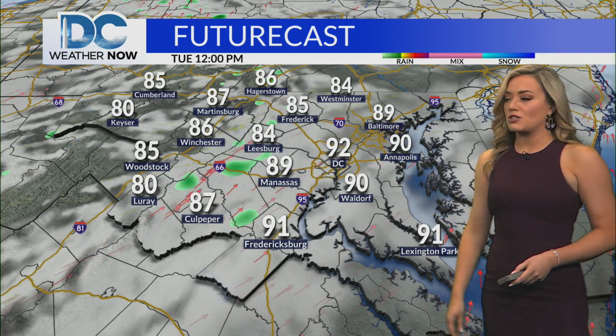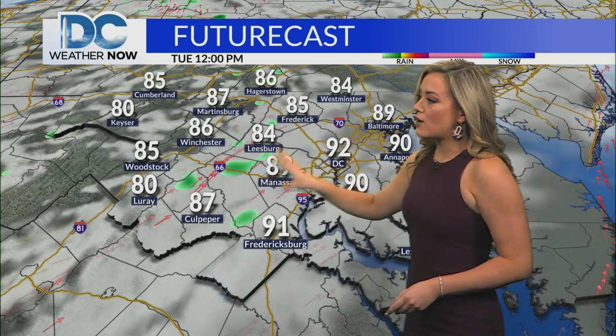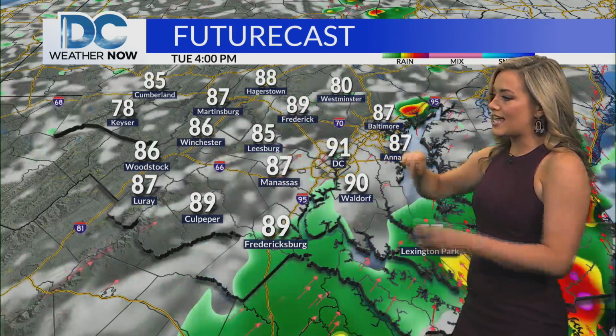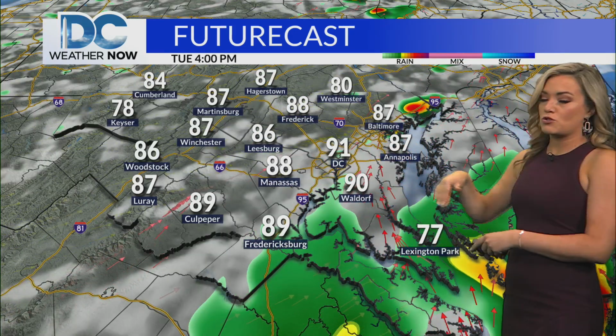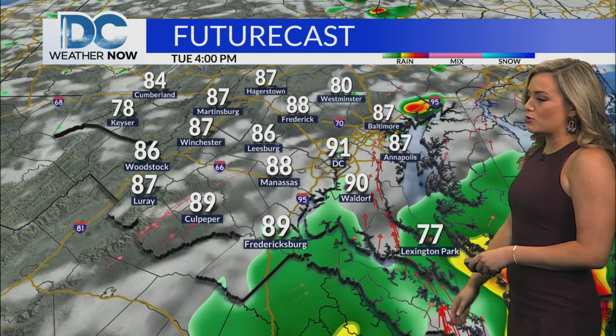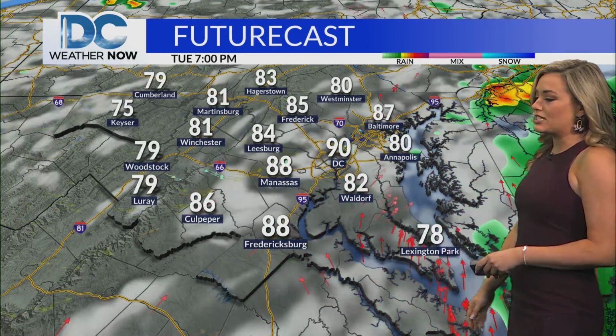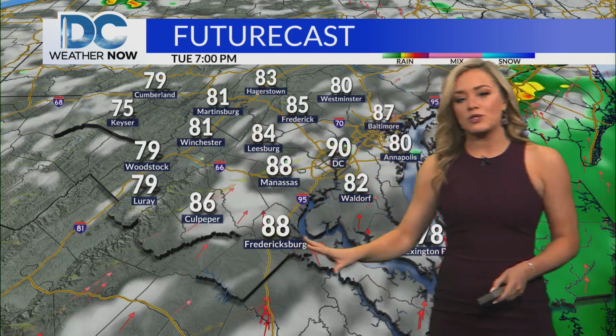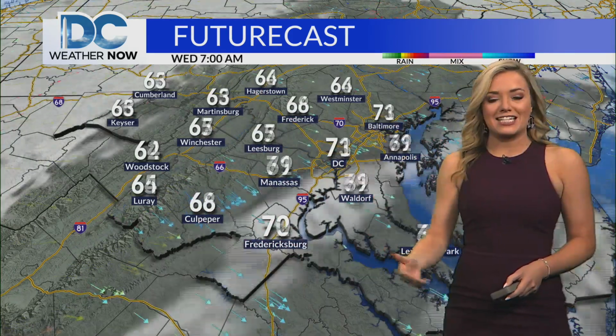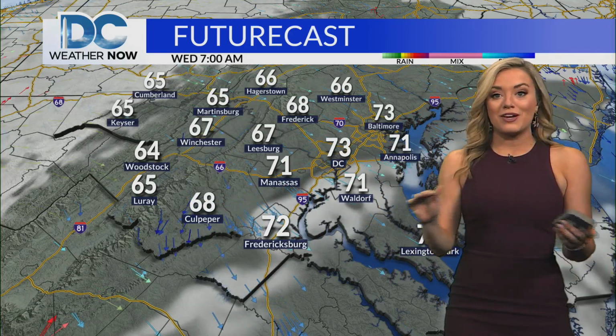Futurecast showing us, in terms of the timing, a few of those spotty showers popping up right around noon today. And then as we look ahead towards later on this afternoon, we do see a few of those showers and storms scooting right along southernmost parts of Maryland before moving their way off towards the eastern shore. And then we're going to be seeing those drier conditions prevailing as we look ahead towards later on this evening and later on tonight. As we get towards tomorrow, it is dry.